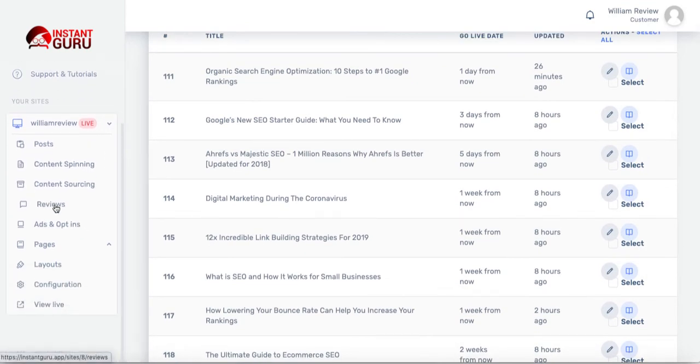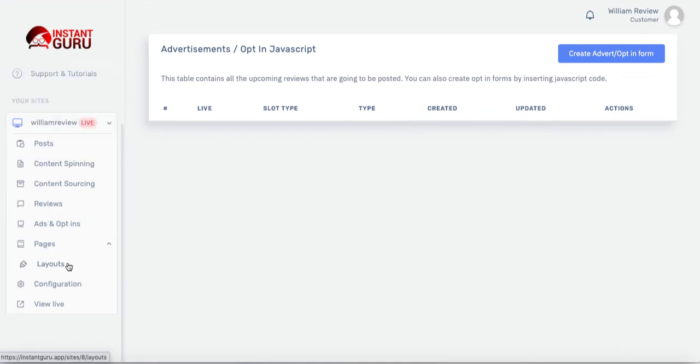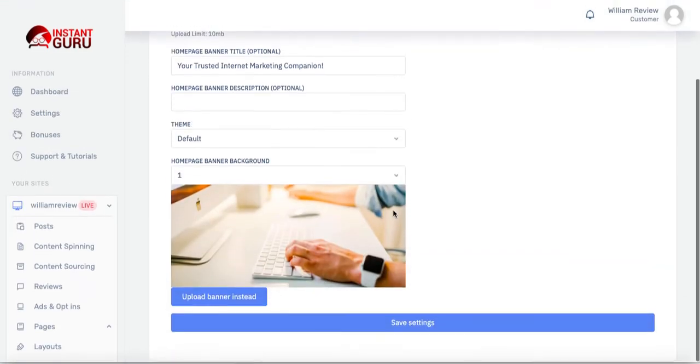Here's your reviews. You can go ahead and add manual reviews, or they're going to have some automated ones, which is someone on YouTube, and they're going to be posting their reviews in here. You can add ads and opt-in forms to this site. You can add various pages to the site. There is a layout function here, although it's very, very simple.